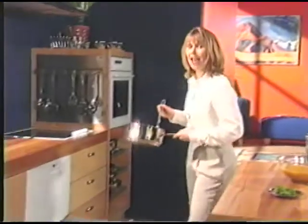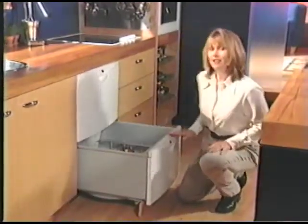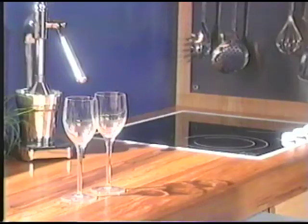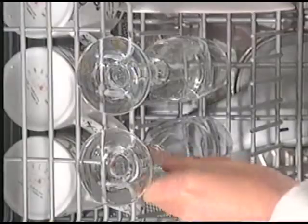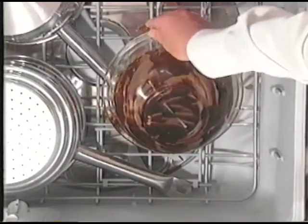For example, you're having a large dinner party. Leave the DishDrawer to deal with your preparation dishes while you serve the first course. Then as you clear the table, load your dishes according to the type of wash treatment they require. Like fine china and glassware in here for a nice delicate wash. And heavily soiled plates and dishes down here for the really heavy duty treatment.